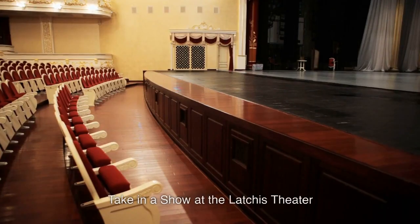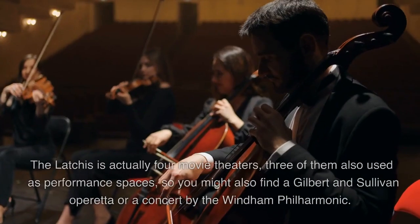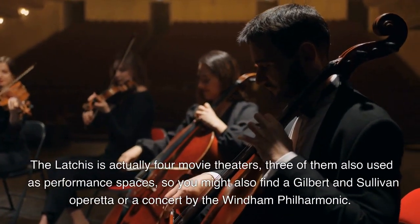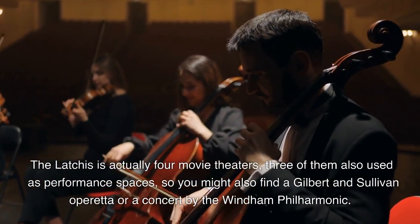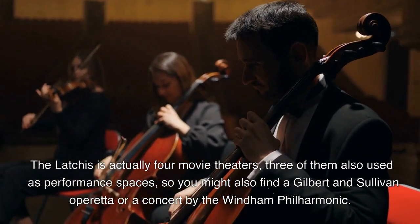5. Take in a show at the Latchis Theatre. You can't miss the marquee of the Latchis Theatre, nor the Art Deco Latchis Hotel above it. The Latchis is actually four movie theaters, three of them also used as performance spaces, so you might also find a Gilbert and Sullivan operetta or a concert by the Windham Philharmonic.